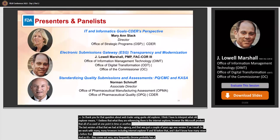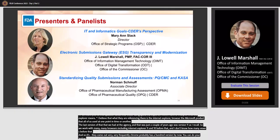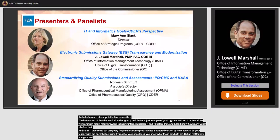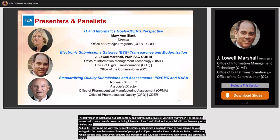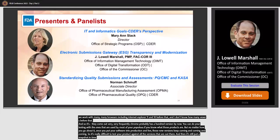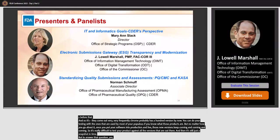So you can do your testing with the ones that are used by most of your populace if you know what those products are. But no matter how you go about it, once you put your software into production and live, those new versions keep coming and coming and coming. So it's really difficult to test your product against all the versions that are out there, and then it's still just a snapshot in time. But to answer that question, yes, it still uses Internet Explorer.